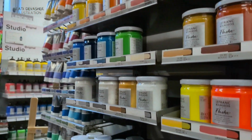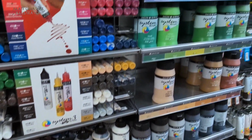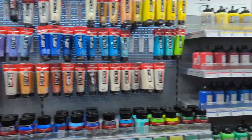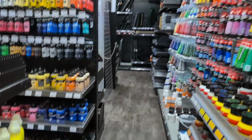There was also a really good selection of Lefranc Bourgeois paints. These are the vinyl paints that I've seen loads of people use. And then the System 3 acrylics, that was a really good range. I did start off using these before I switched to Golden, and lots of Amsterdam paints as well. This is a brand that I will explore because I really do like the acrylic ink that they have.